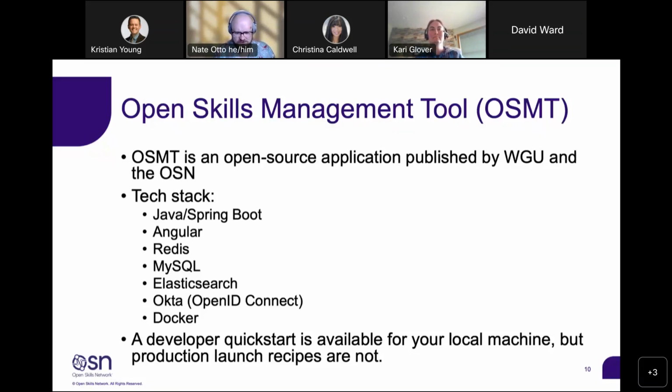So OSMT is open source software. It's based on a Java Spring Boot stack with an Angular single page application front end and relies on several backend services, including a Redis caching layer, a MySQL database, an Elasticsearch cluster for searching of job codes and other skills. And it relies on authentication using OpenID Connect. The Okta provider for OpenID Connect is built into the code and is really easy to work with. So that's what we'll be talking about today. And a lot of these services are delivered as Docker containers and images. And so this is a big common tech stack being used for a lot of different software out there in the world. A lot of developers are familiar with working with this.